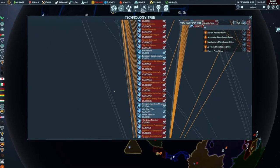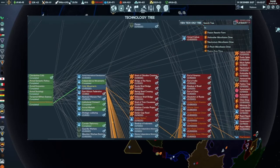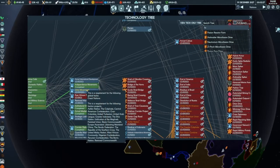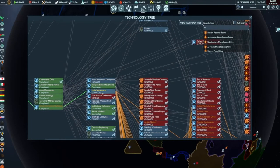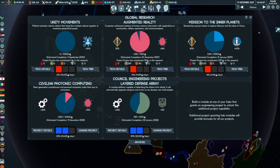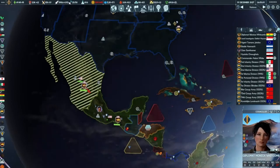Double check what that gave us up here. Was it Unity movements we're going for? Yeah, I think it was Unity movements here, right? Yep, because that gives us great nations. We've almost got augmented reality.